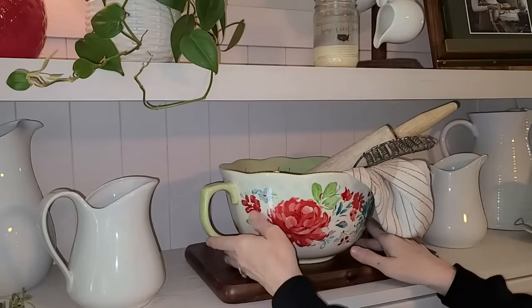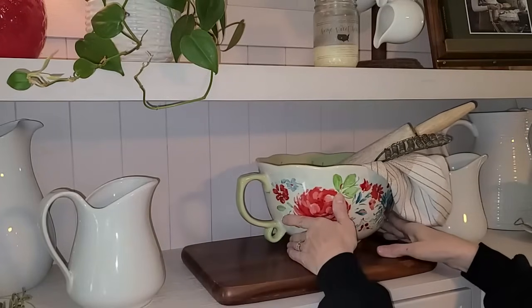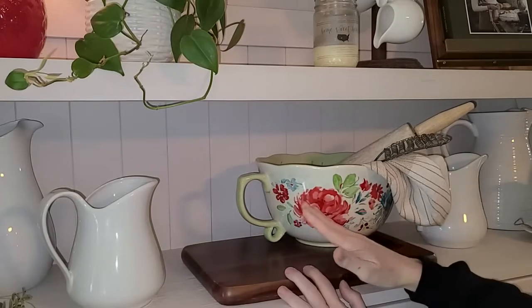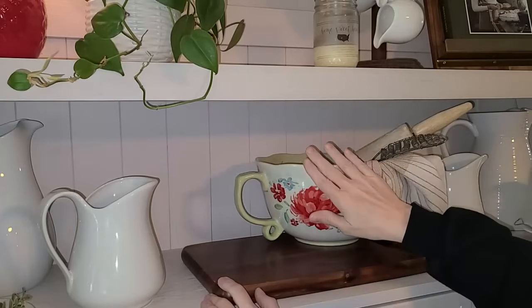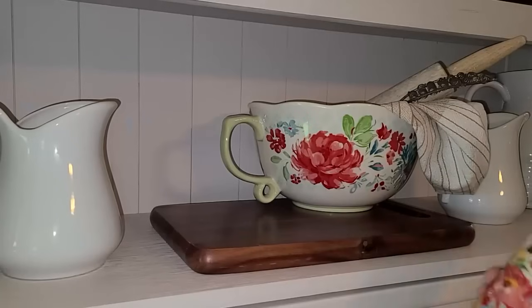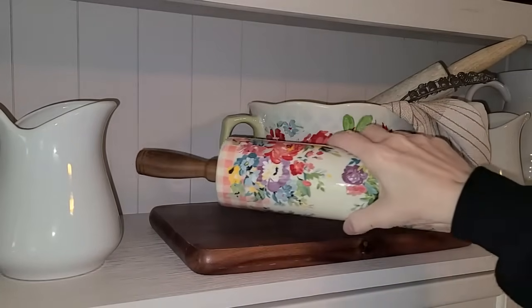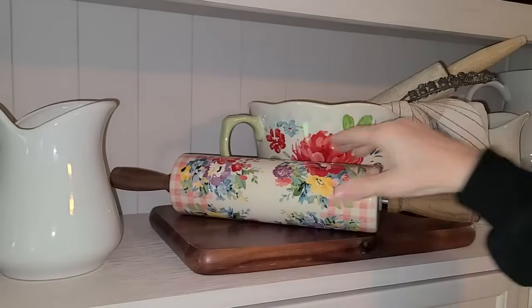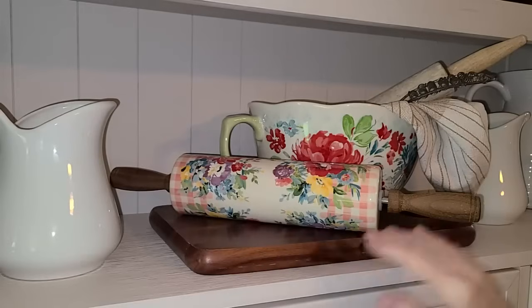So we're going to create a little vignette here. I'm going to place my mixing bowl there, and then I'm going to put, I think, my Pioneer Woman rolling pin here. Okay, so there's the first part of this vignette. Now let's complete it real quickly. Okay, I think this is the perfect spot to display my Pioneer Woman rolling pin. Isn't she a beauty? My goodness. And y'all, I love the dark brown on the handles. I think it goes well with this dark brown cutting board.